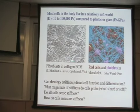Here are some fibroblasts crawling through a collagen matrix in a repairing tissue. And this nice colorized scanning electron micrograph shows you a blood clot, a clot of whole blood. These are the red cells inside a network of fibrin strands. This is a polymer that I'll mention again.